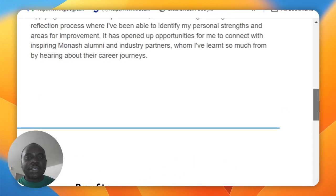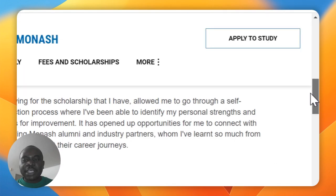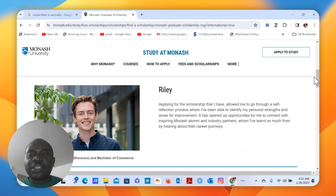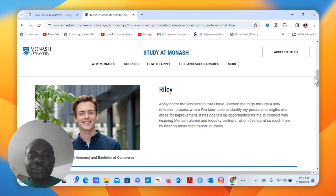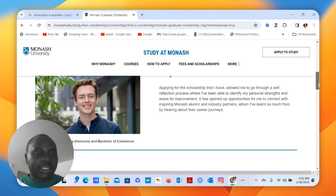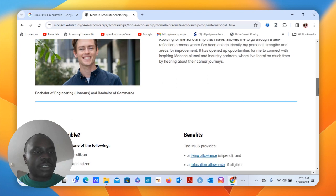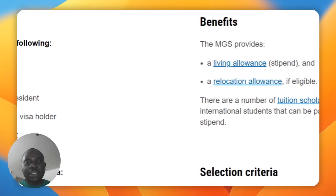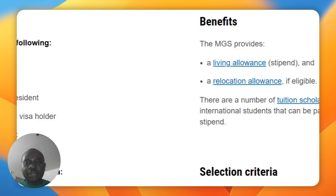So you can see that there is this student here who had gotten this scholarship and they are giving an experience. They are highlighting that applying for the scholarship allowed them to go through a self-reflection process where they had been able to identify personal strengths and areas of improvement, and it had opened opportunities for them to connect with inspiring Monash alumni and industry partners whom they have learned a lot from, and that is actually helping their career journey. And so this is someone who had studied for a Bachelor of Engineering Honours and Bachelor of Commerce. And this actually is covering a living allowance, that's a stipend, and also a relocation allowance.